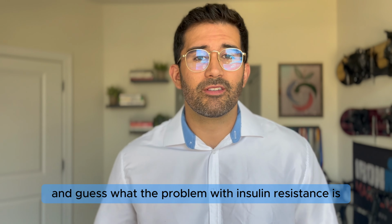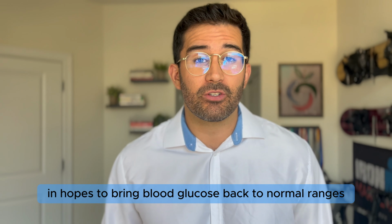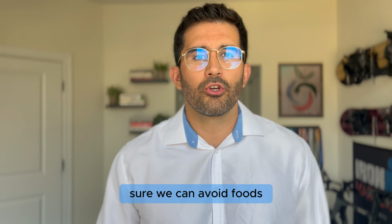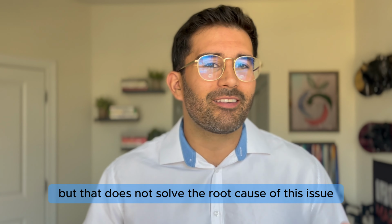And guess what? The problem with insulin resistance is not only high blood glucose levels, it's also high insulin levels as a result of your pancreas trying to make more and more insulin in hopes to bring blood glucose back to normal ranges. This, in turn, damages your beta cells, the ones that are in charge of making insulin in your pancreas. And over time, the longer that you have insulin resistance, the less insulin that your pancreas can make. When we are insulin resistant, our glucose levels and insulin levels remain high at all times. Sure, we can avoid foods like refined carbohydrates to stop insulin from spiking up, but that does not solve the root cause of this issue.